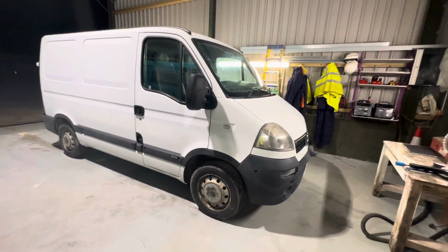So, yeah. If I had a £3,000 budget, and I wanted a van that was serviced, had 12 months MOT, and was super clean, I would buy this van.